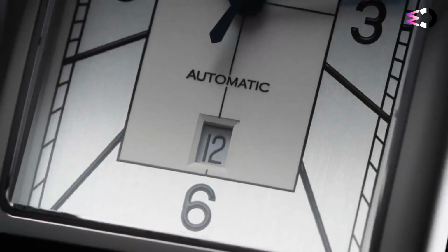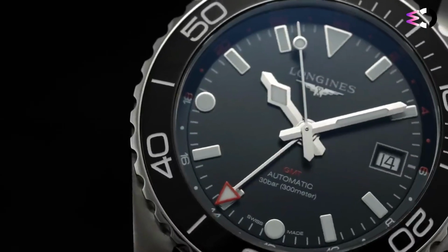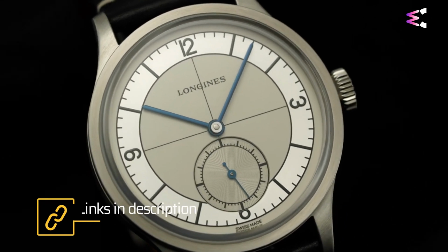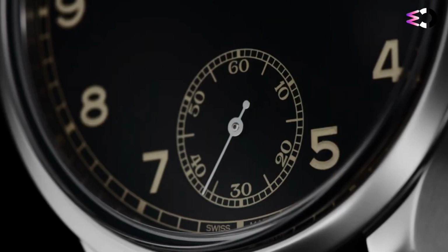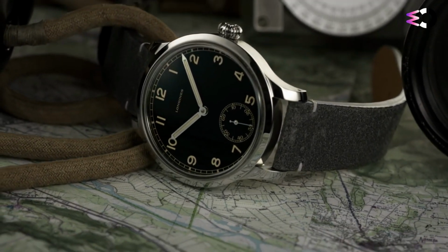In this video, we explore the legacy of Longines, unveiling one of the 5 best watches you can buy in 2023. Join us as we navigate through Swiss precision, timeless design, and craftsmanship that define these exceptional timepieces. Whether you're a Longines enthusiast or a newcomer to the brand, this guide will illuminate the path to your perfect watch. Let's embark on this journey of Swiss sophistication together.